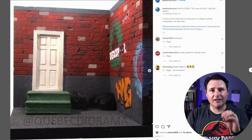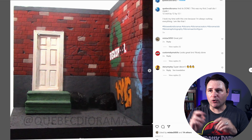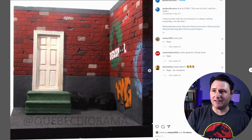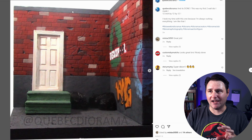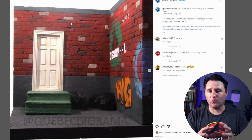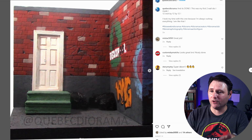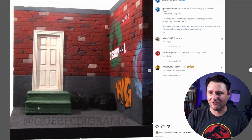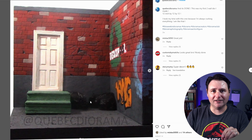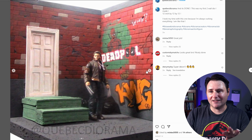The brickwork, I think what I would like to see, throw some washes on there to bring it down a little bit. These accent pieces or the accent bricks are looking great, but if you throw some really thin washes on, you can make that look even more realistic. But the door looks awesome with this. You've got a nice stoop here, some great looking little garbage bags.